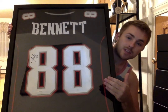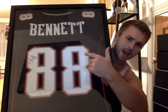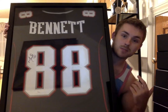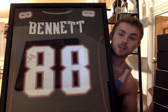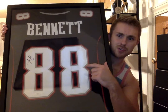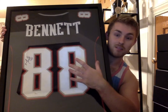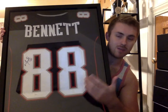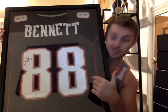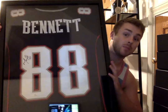I framed this myself, just using some foam board backing and wrapping the jersey up in it. I ended up getting this for $30, with the rationale being that it was kind of a custom jersey, so it's not a Patriots jersey, so there's no logo or anything on the front. However, if you're going to display it anyway and just show the back, this worked out really well. Plus, it's PSA'd, so that's another big plus.